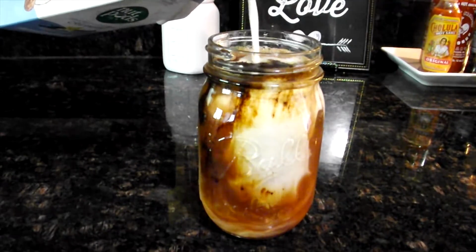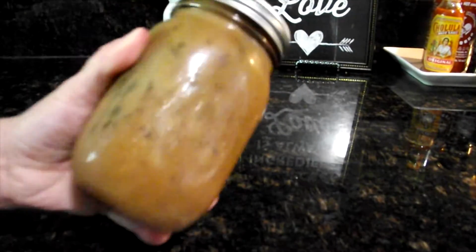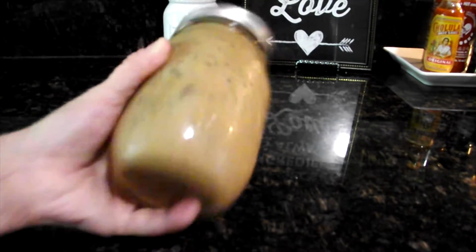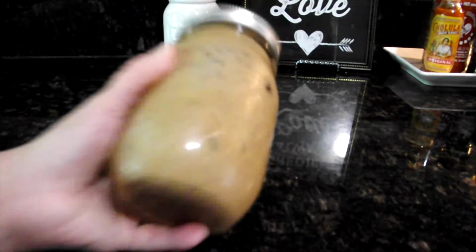And then I'm just going to add some of that Nut Pods. I didn't measure it. I just poured it in. I know, sometimes I measure, sometimes I don't. Sometimes I'm just going with the flow. And then I just put a lid on there. You can mix this up with a spoon, or shake it up, whatever way you want to do it. Like I said, try to make things as easy for yourself as possible. So I just gave this a good shake and mixed everything up.